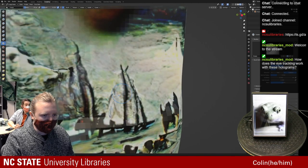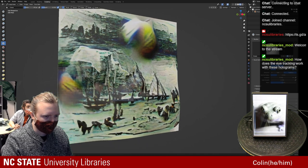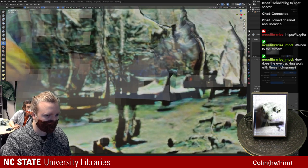All right. I don't know. Colin, how's that looking so far? I think it's a really nice start. Yeah. Well, do you want to do some of the stuff in the back? I like the subdivide. It seems like the right amount of detail.